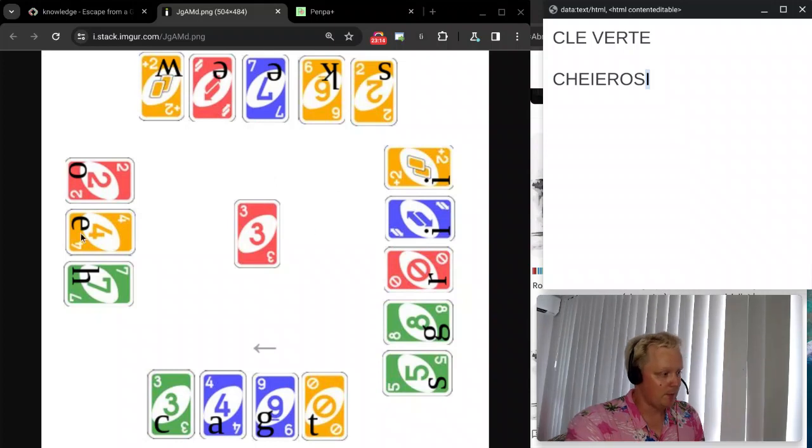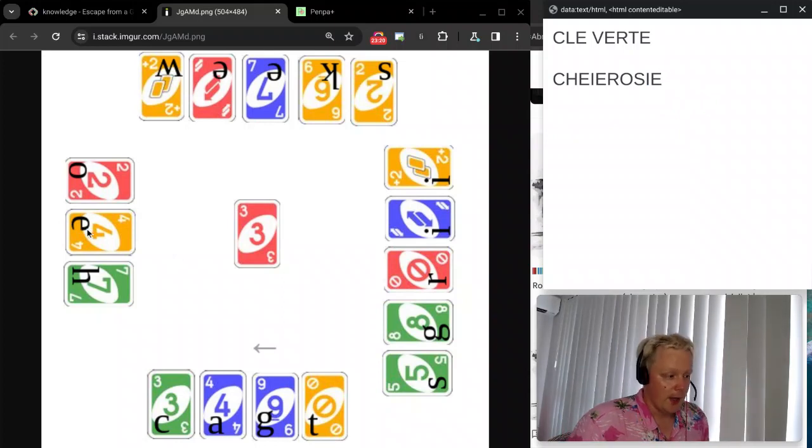So this player can play their last card, and the game ends. And we can write down this final E from their hand. So that is the full game of Uno played out until a winner is found, and we have all these letters that we find from that game.